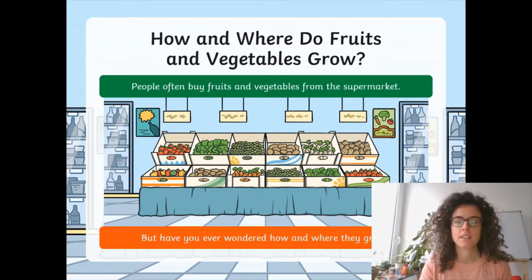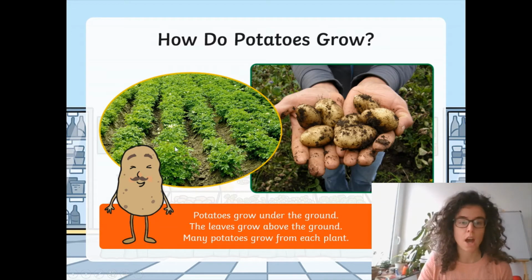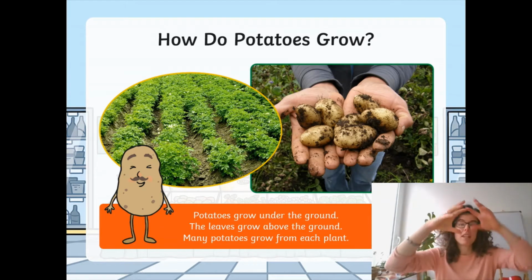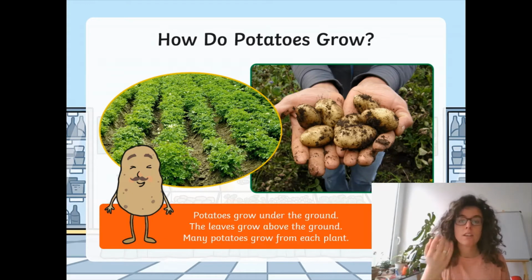So we're going to see, where do potatoes grow and how do they grow? They grow underground. Did you guys know that? Potatoes grow underground, and this is what the tops look like. So this is the top of a potato plant. And so what you do is you pull out the top and you have lots of potatoes growing underneath. They are the roots of the plant. So potatoes are called root vegetables because they don't grow on top, but they grow underneath the ground like roots of a tree or of a plant. So potatoes are root vegetables.